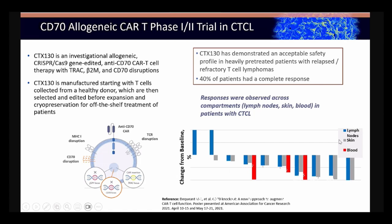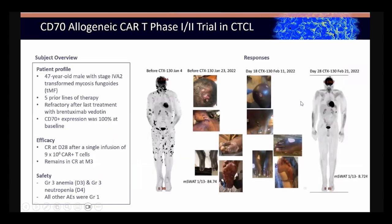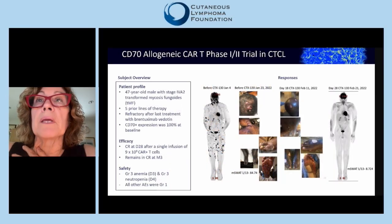So, some of our treatments for CTCL are better for blood, say, than they are for skin. Some of them, such as radiation and topical treatments, are better for skin, but not good for blood. But in the case of this therapy, it actually worked across all the different compartments of disease. So it looked like a very good therapy for people with CTCL. And I'm just showing you this to give you an idea of how dramatic this cell-based therapy can be.